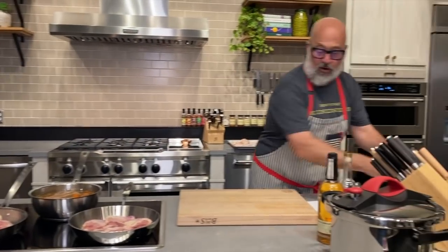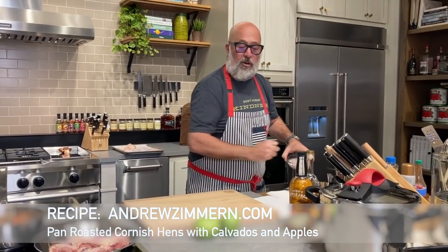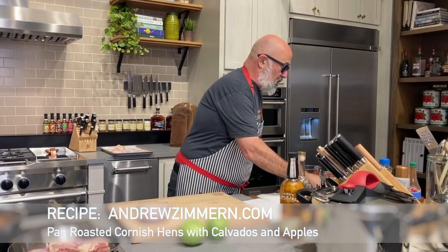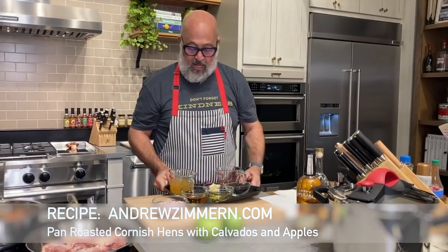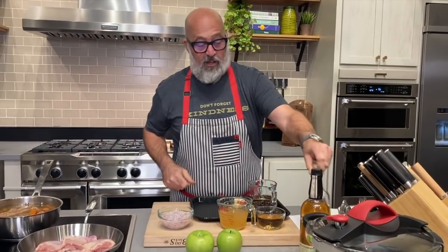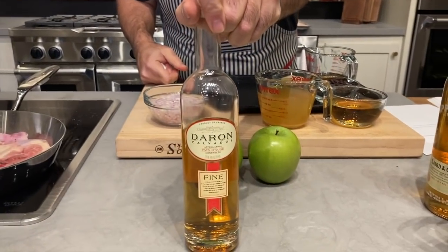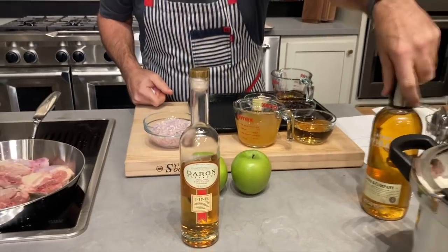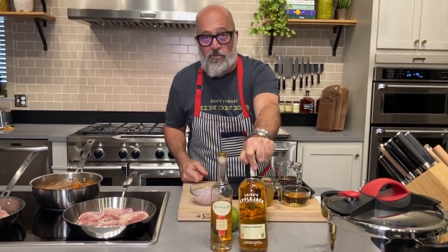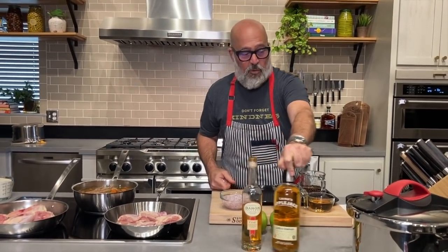Let's talk about the rest of our ingredients. Apples. I like to use green apples when I cook because they hold their shape really well and they're really, really tart. And I have a lot of other sweet things in there like apple cider. I have Calvados that I'm using. This is a beautiful French Calvados, right? Apple brandy. Many of you in America may be familiar with the homegrown variety. It's called Applejack. Many, many different brands. You can use either one.